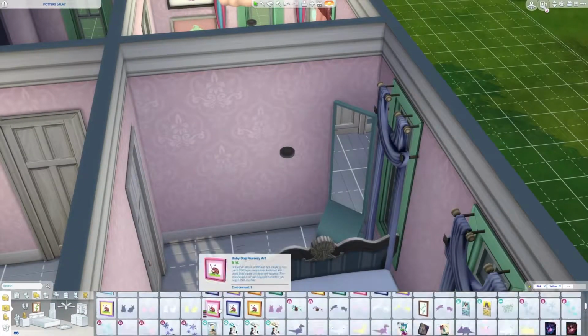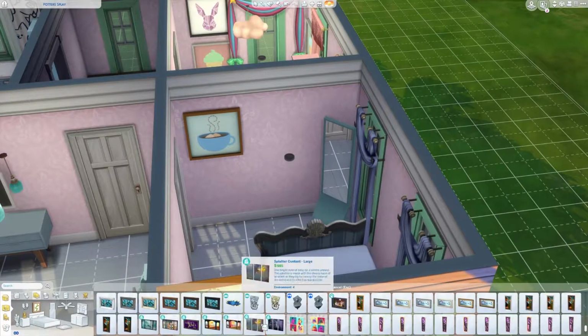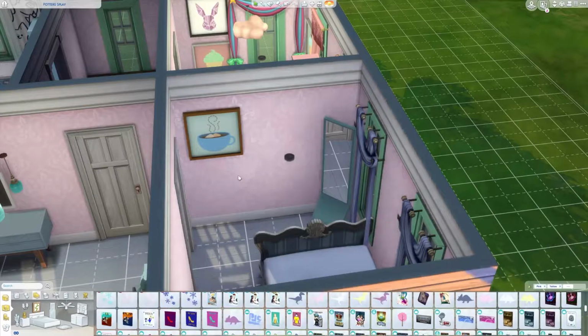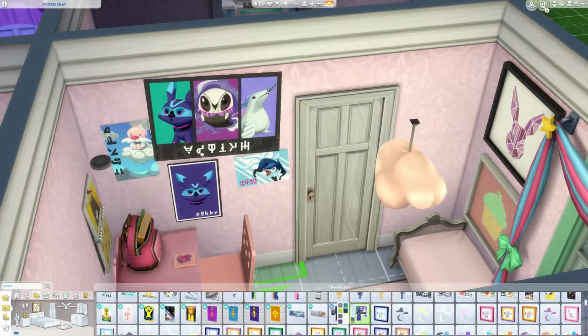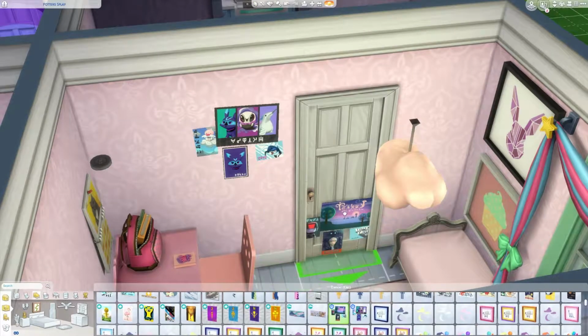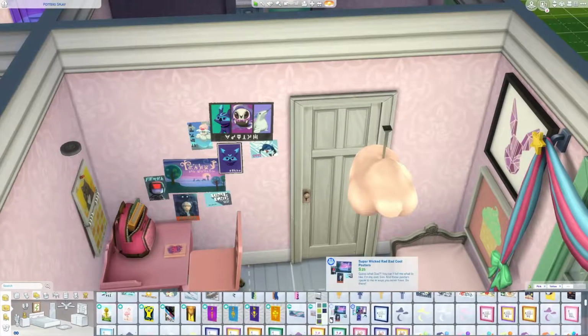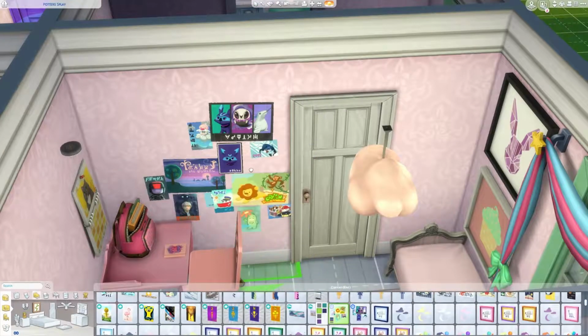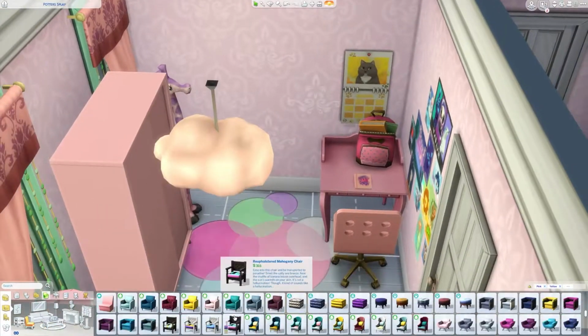You guys have to tell me if you think this build looks good or not, because I honestly can't tell. I know if I walked into a house like this, I would leave because it would just overwhelm me with how many colors are in there. But also, I aspire to be like this house.